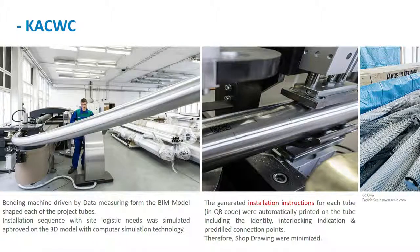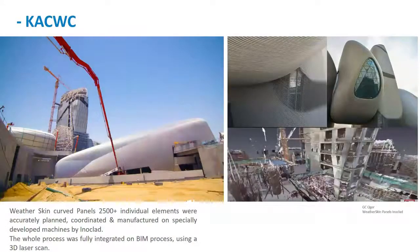As you can see here, each tube is twisted in a certain way and curved in a certain way, and the QR code is done. So there is no shop drawing for implementing this on site. The instructions and installation specifications are in documents stored on the cloud. When you scan the QR code, you have the information on your tablet on how to twist and put this on site for the assembly.